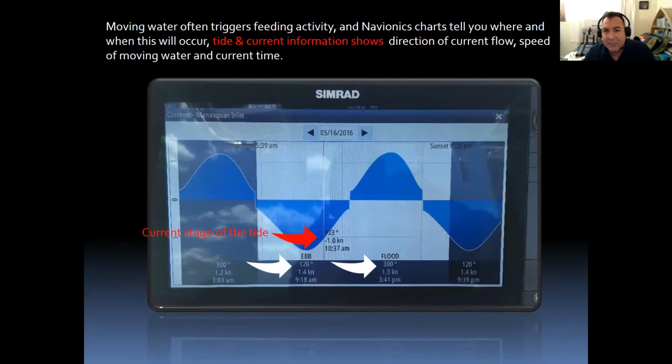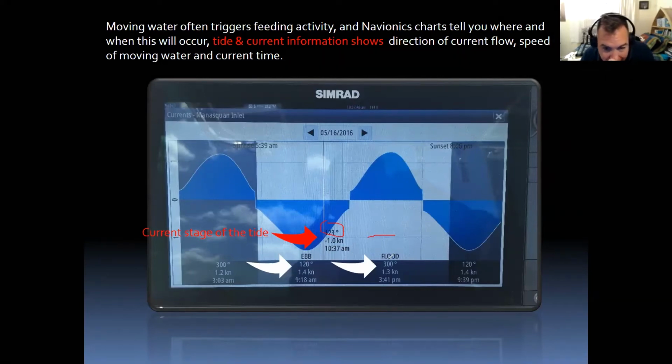So let me grab my little pen here. And if we take a look at the current stage of the tide, which is this bar here, we've got 123 degrees. We're under 1 knot, so there's actually no movement because we're at the slack of the tide. It's 10:37 a.m. It definitely looks like an incoming tide because you came off the bottom. So you've got an incoming tide there.